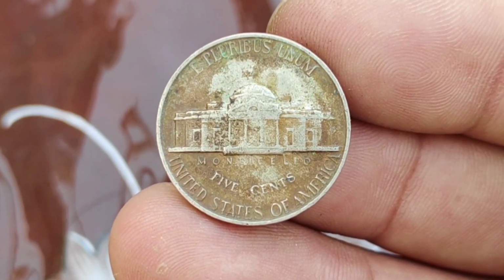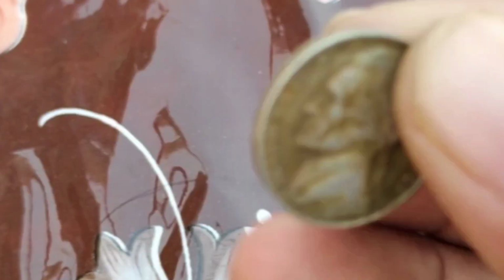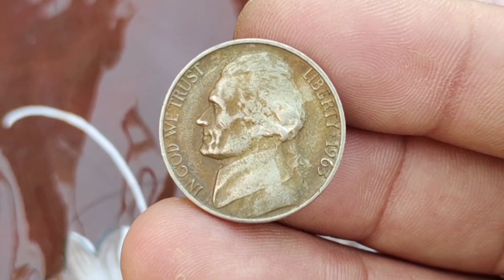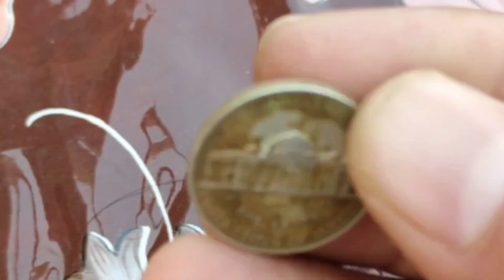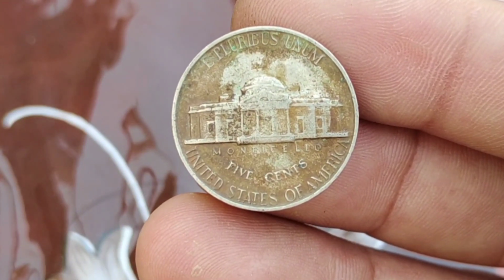The Jefferson nickel has been a cornerstone of American currency since its introduction in 1938, replacing the Buffalo nickel. Designed by artist Felix Schlag, this 5-cent piece honors President Thomas Jefferson, showcasing his profile on the obverse and Monticello, his iconic home, on the reverse. It's a piece of history you can hold in your hand.